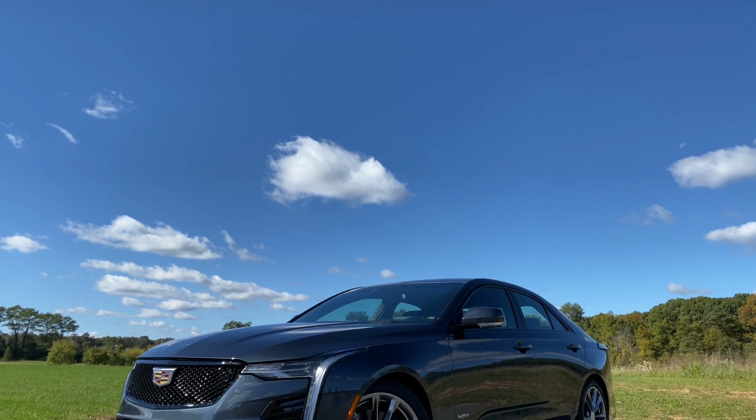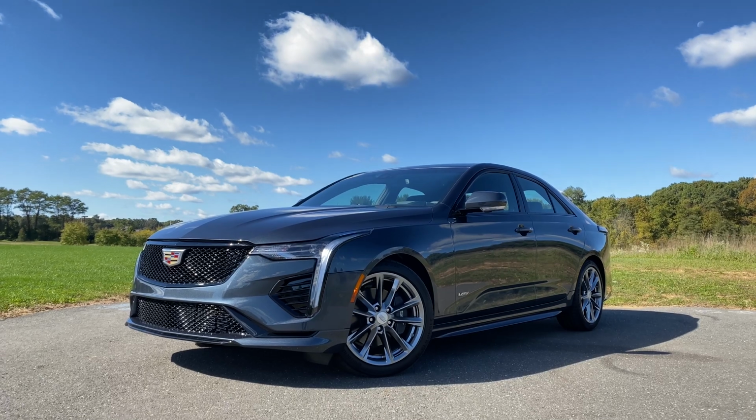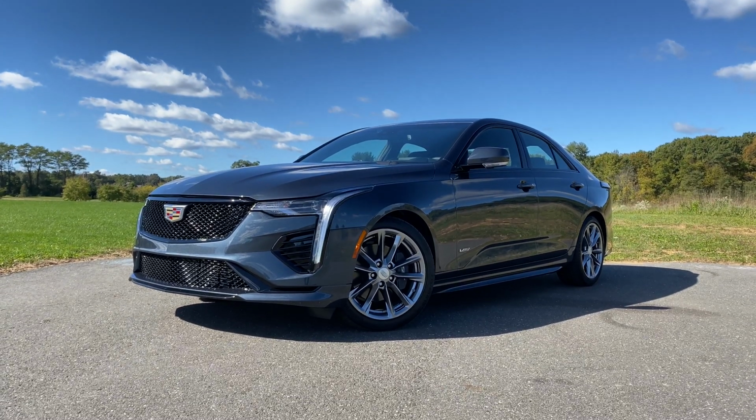So I recently tested the Cadillac CT5-V, and it wasn't the real V that everybody was expecting to replace the CTS-V. And today I'm driving the CT4-V, which was supposed to replace the ATS-V, but it doesn't. Just like the CT5-V, the CT4-V is a much tamer version of the model that it replaces, and that's because the V brand is all over the place.